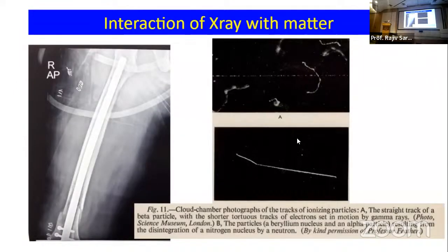On the right side, you see a cloud chamber. I think it is Rutherford's. I have taken it from Meredith Messi. This is a straight line: a sparsely ionizing, highly energetic electron. When the photon goes through, it sets in motion a low energy electron. A low energy electron is more densely ionizing, and in the end, the electron is also a charged particle. Sometimes we forget that the electron is also a charged particle. It loses all its energy and just stops there.